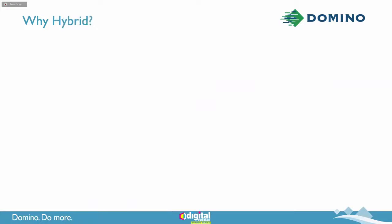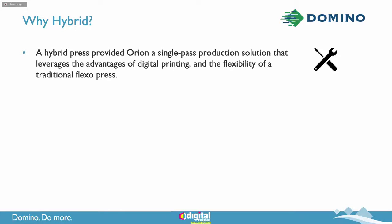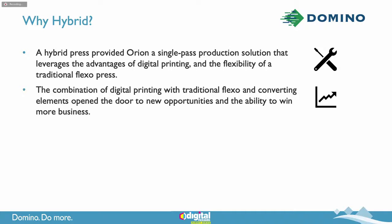So, taking a look at the other question on why hybrid, why did Orion go with a hybrid device over a traditional roll to roll workflow? It was due to a couple key reasons. First of all, a hybrid press provided Orion a single pass production solution, leverages the advantage of digital printing and the flexibility of a traditional Flexo press. This was the workflow they were most used to working with coming from Flexo, and what they saw provided them the greatest flexibility to meet their customer demands.